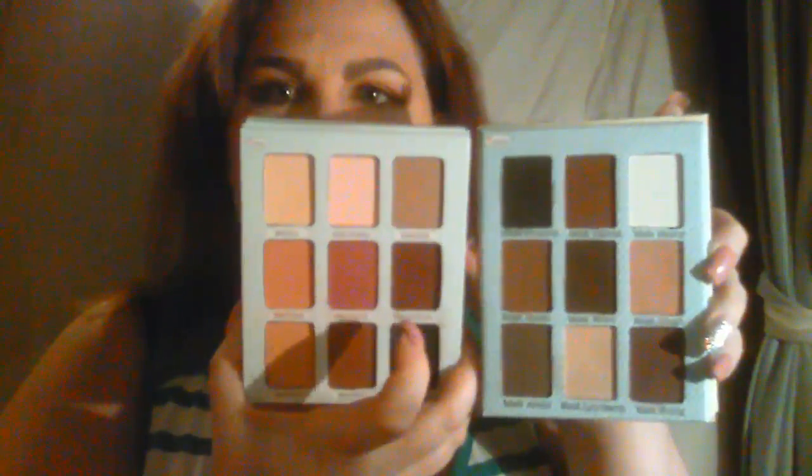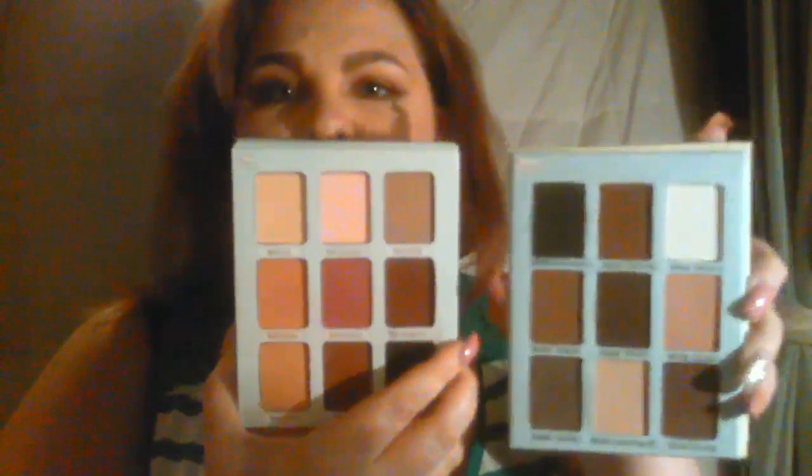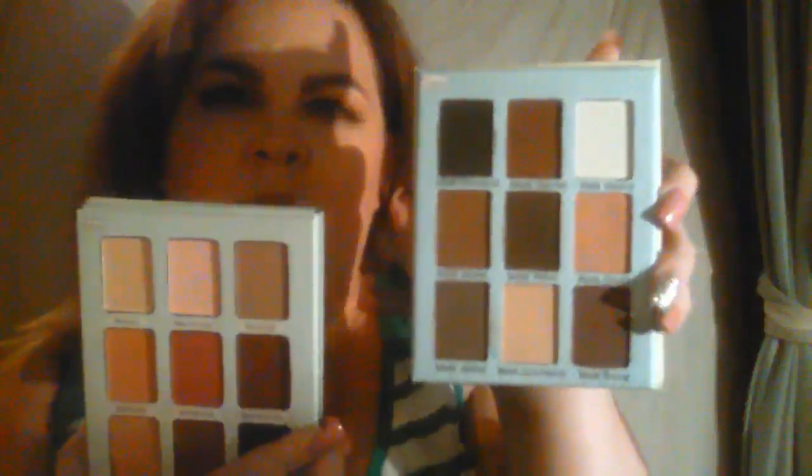I like this one because it has some brighter shades in there. They do have some transitions, and they do have some darker shades. This one's more of, like it says, a nude palette. So if you like more of the browns, not so many pops of color, then this one's for you. If you like more pops of color like this, then the Matrimony is great for you.